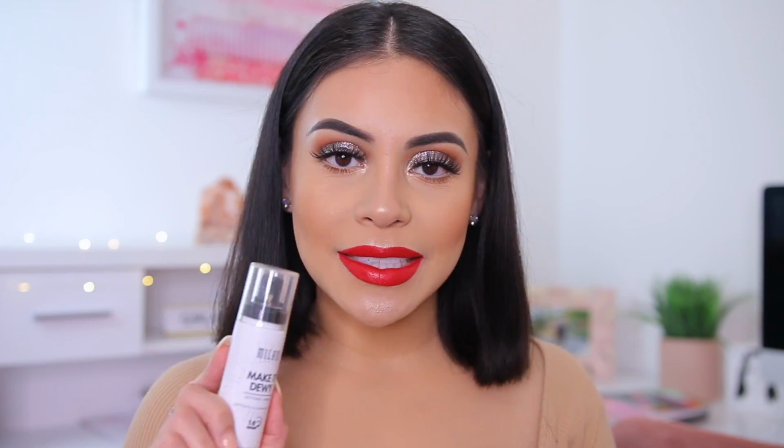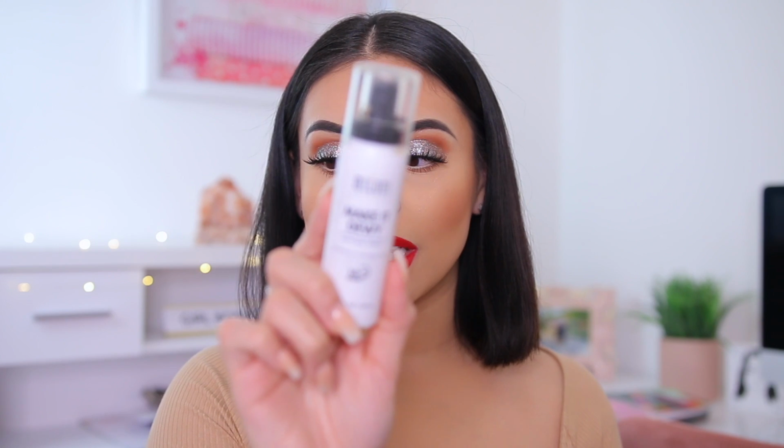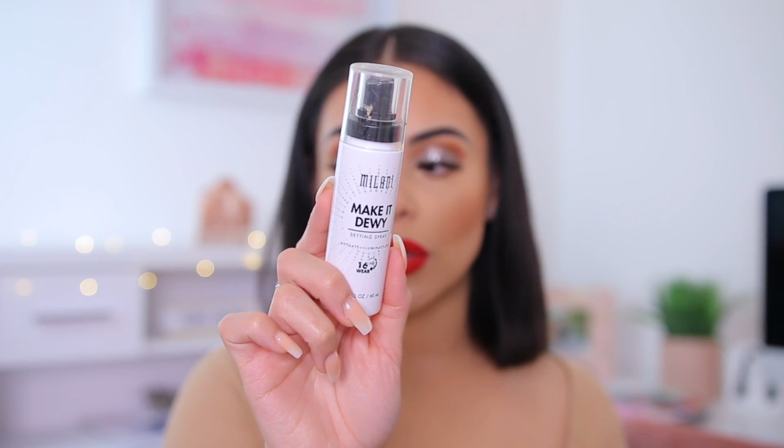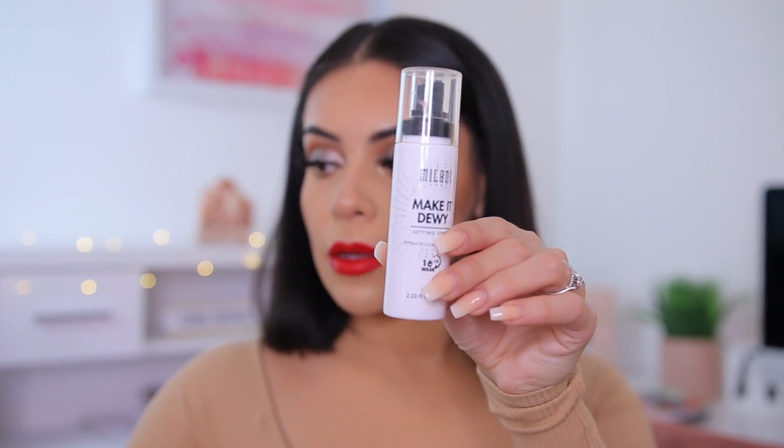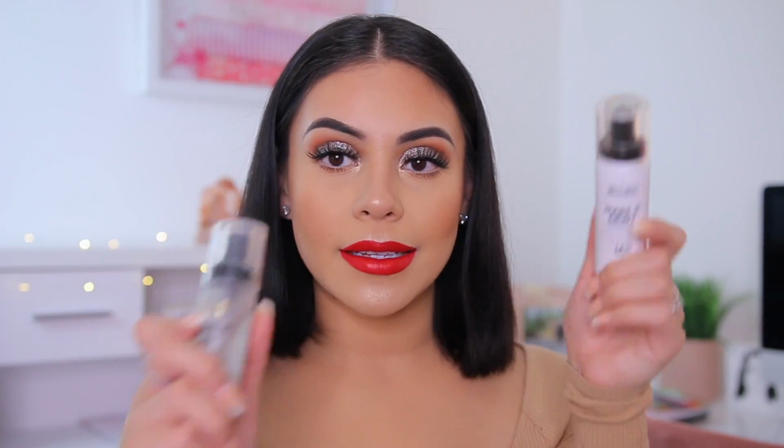Then to lock everything into place and give me a more dewy look on the skin, I'm going to use my Milani Make It Dewy Setting Spray. I also love their original, so I'm probably going to mix in both of them just because I love these both. They're so good. So make it last, make it dewy.